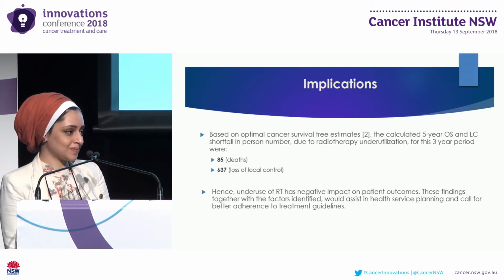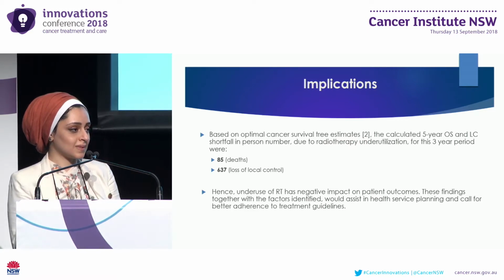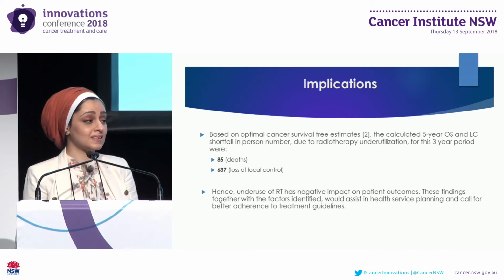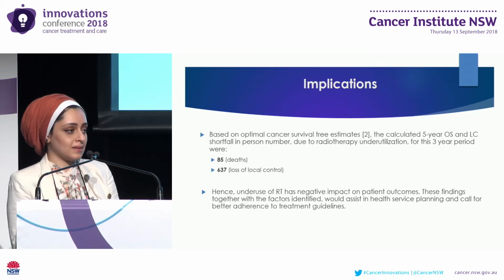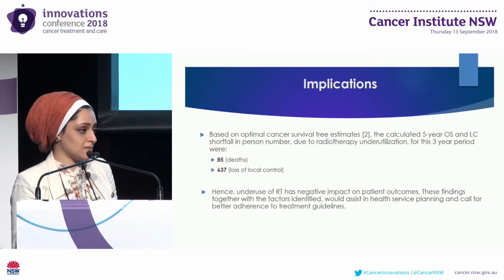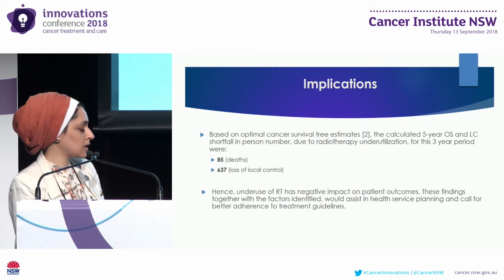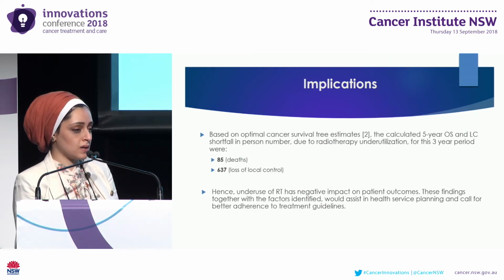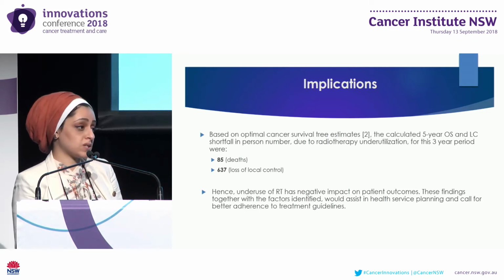And are there any particular interventions that can help with that combination of factors that a person might have? Sorry, what's the first part? Are there any particular interventions that would be helpful for somebody who is older and lives further away? So I think that's why we concluded that it's really health service planning, which has already been worked on, and we've seen an increasing number of radiotherapy departments increases their utilisation rate, and also adherence to treatment guidelines. So even if they're older, we know that there's a certain percentage of patients that would still require radiotherapy regardless of their age. So just adhering to treatment guidelines would improve that.